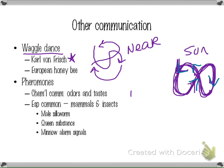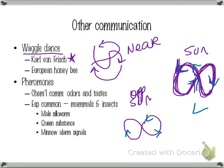Then if it's in the opposite direction as the sun, then you come down, up, and over. So we're just going opposite. That's not even close. Let me undo that. Opposite, opposite. All right. And then if you were like 30 degrees off, just pretend it's 30, then their little dance would be at that angle. So this would mean food is 30 degrees to the right of the sun, kind of thing.